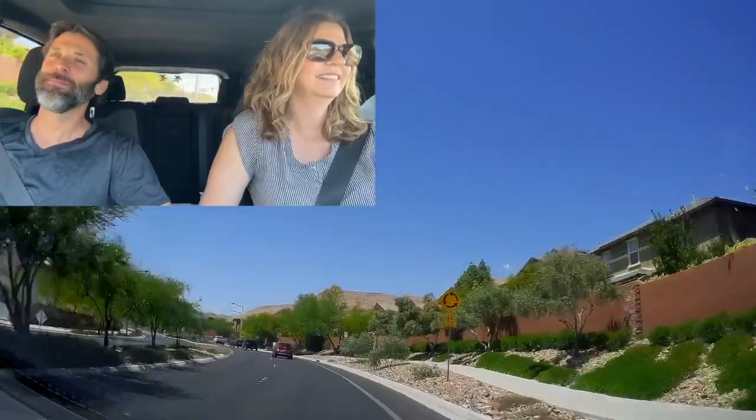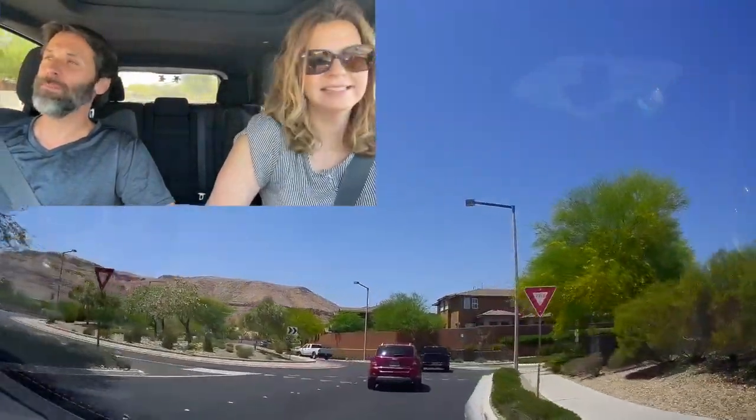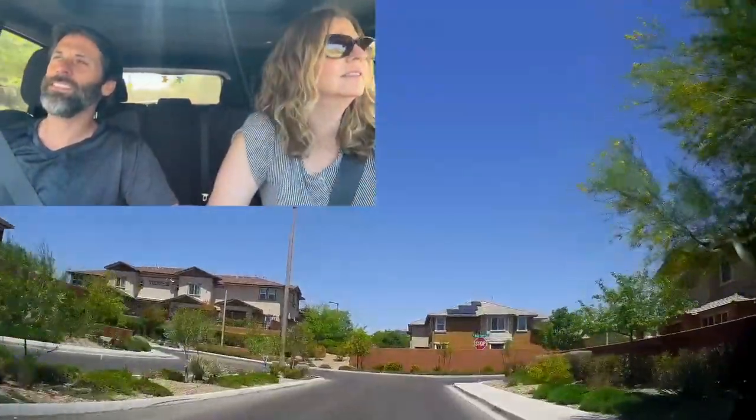Let's take a right. Vista Dolce. A lot of roundabouts, too. Let's see what's up in here. Wow, interesting, a little different design. That's gated, and this isn't gated. So if you can get the camera out.